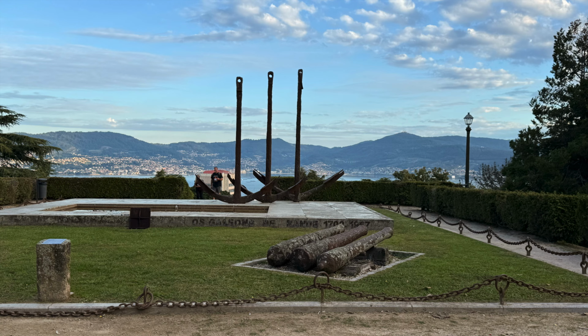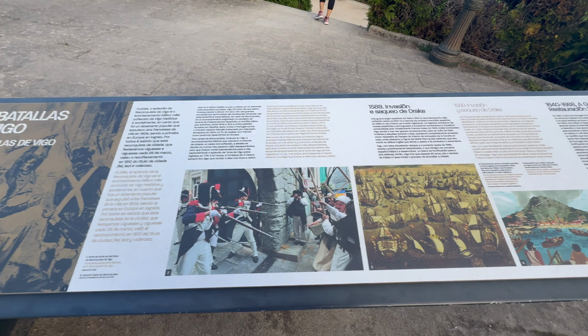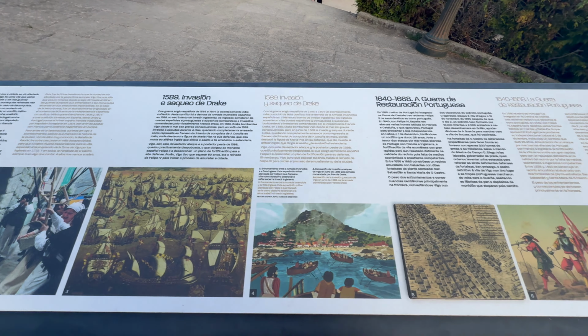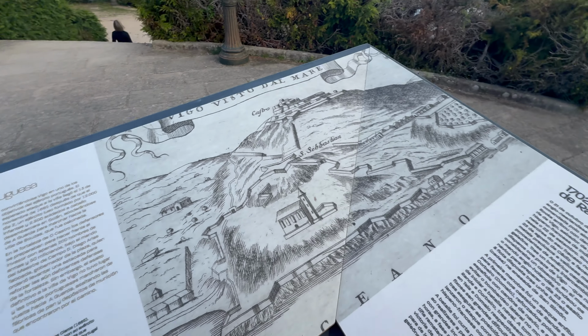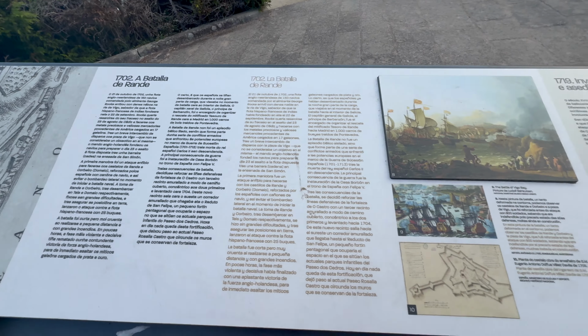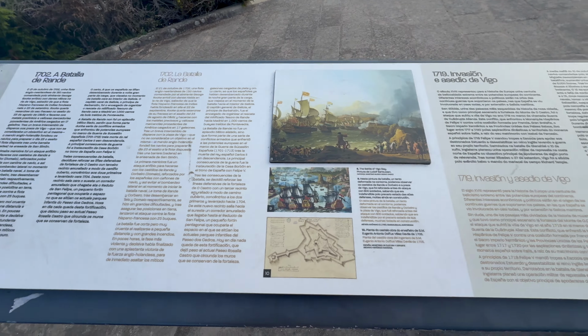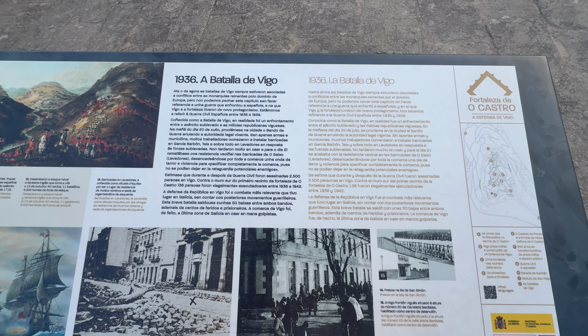The anchor statue is another reference to the seafaring life in Vigo. Vigo has had a series of battles, and this plaque up at the top will walk you through those. You're going to notice it's in two languages. One of them is not English. So Vigo is part of Galicia, and so that is a different language, and that's why the language you're going to see in the dark black, and in the brown you will see Spanish.